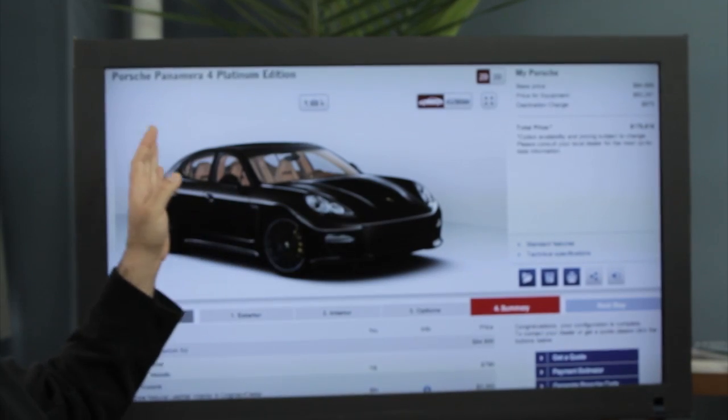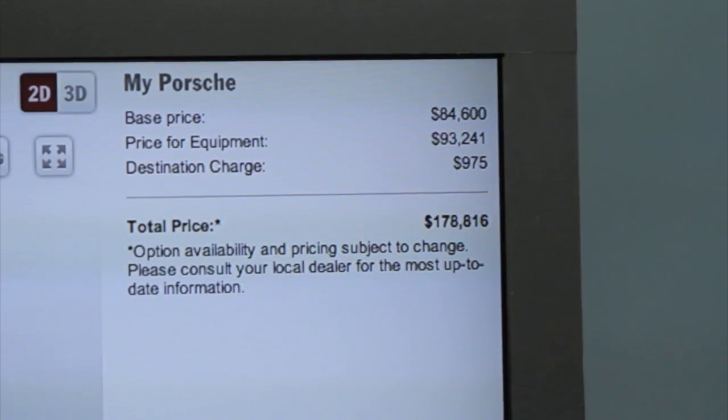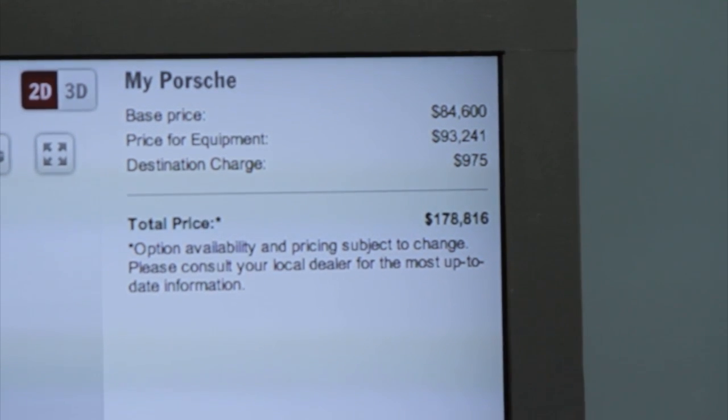Unbelievable. So yeah, you can actually make a Boxster $111,000, but the big winner here is obviously the Panamera. No V6. Way. It's a V6 car, Panamera, 300 horsepower, $178,000. This is $1,000 shy of the base price of a Panamera Turbo S.